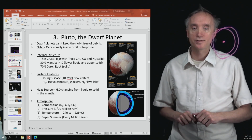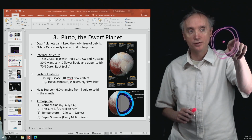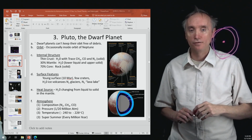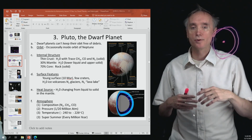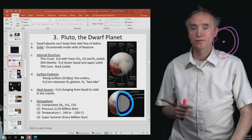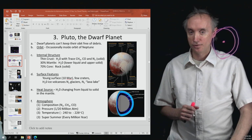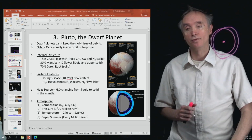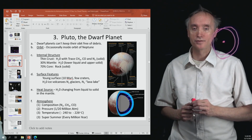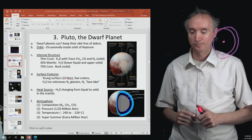Another interesting thing is it has a super summer, and that means that occasionally, whenever the orbit is just right for Pluto, it experiences a little bit more energy from the sun, and it has the super summer when it might get up to the blazing temperature of -227 degrees Celsius. I don't know. But it does get a little bit warmer on the surface during one of these super summers, which happens every 1,000,000 years or so.